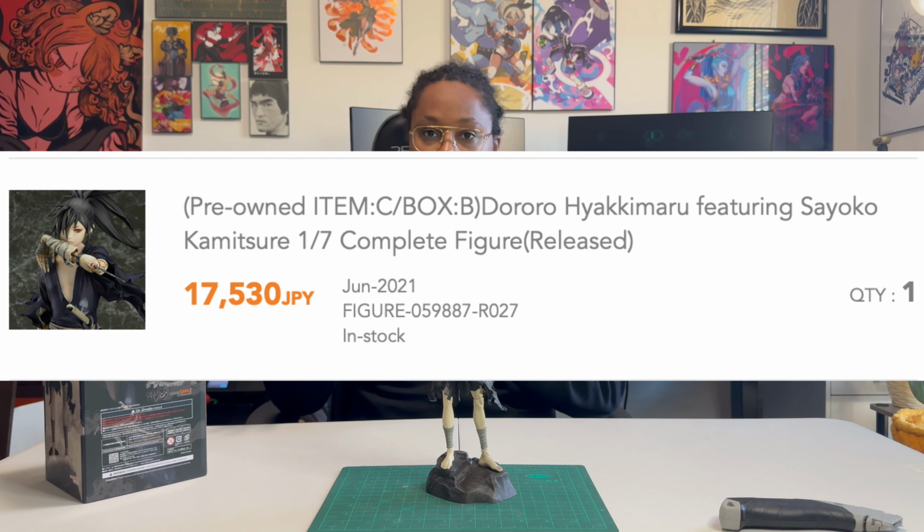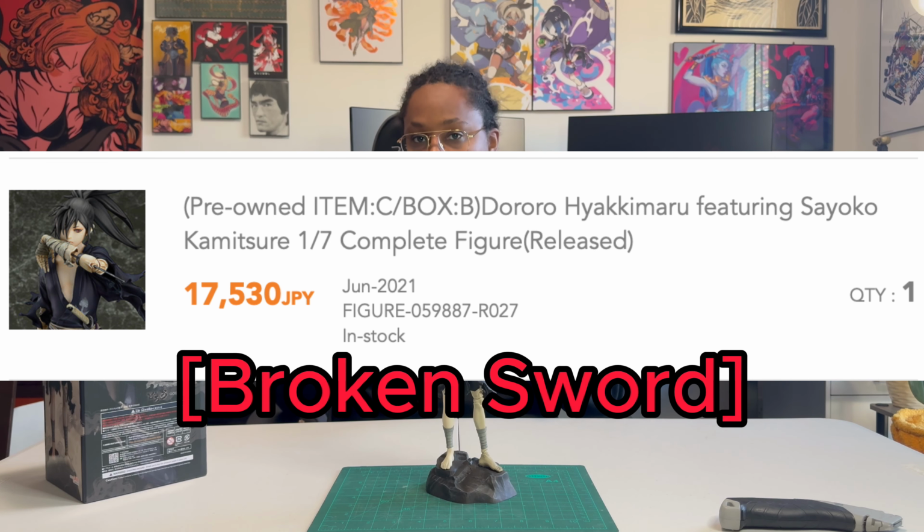Now, this might come as a massive shock for my fellow pre-owned hunter brethren out there, but I looked Hyakkimaru up and down, around, messed with his pieces a little bit, and I could not see any of the defects that Amiami stated were on this figure. Specifically, he was rated as a C grade because of his box, which is a little rough, don't get me wrong, and because his swords were broken.